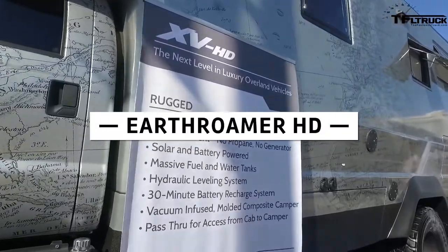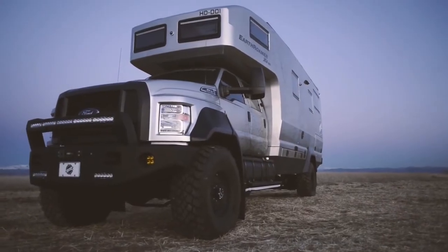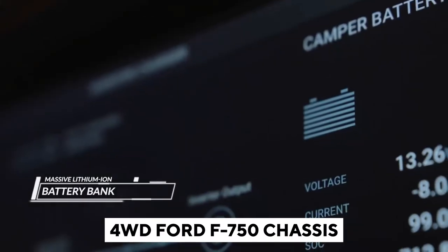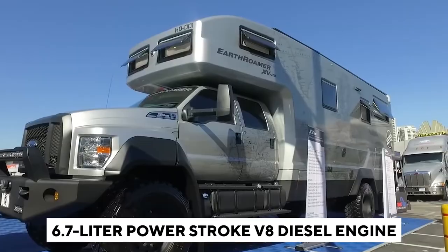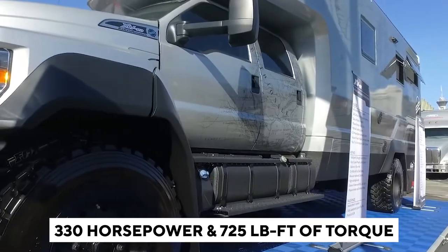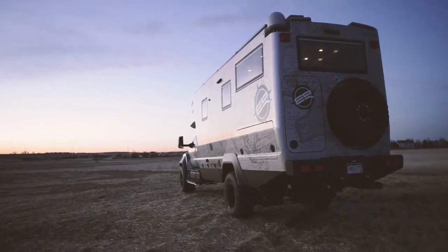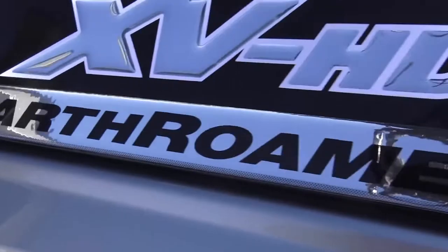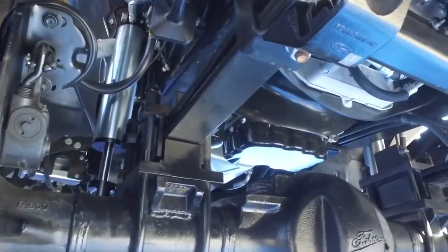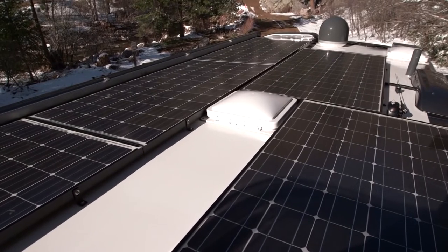Earthroamer HD. Just as the name suggests, this is the best RV if you prefer to mostly go off-road and off-the-grid in comfort. This monster comes with a four-wheel drive Ford F750 chassis and a 6.7-liter Power Stroke V8 diesel engine, giving it 330 horsepower and 725 pound-feet of torque. With 12 inches of ground clearance, this thing can go off-road perfectly, just like any other overlander. What sets it apart from other RVs is a 2100-watt capable solar recharging hardware, a 20-kilowatt-hour lithium-ion battery pack, and a power takeoff-driven hydraulic generator.